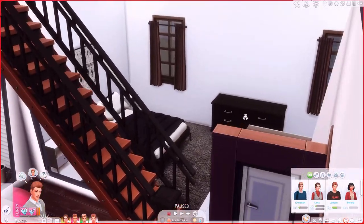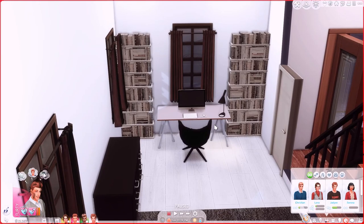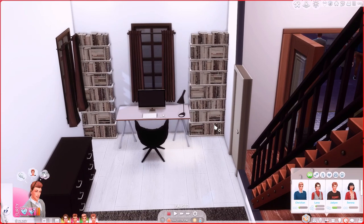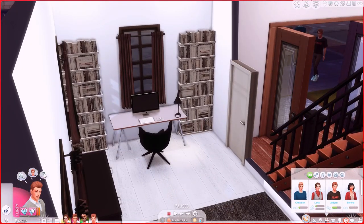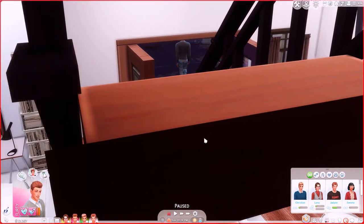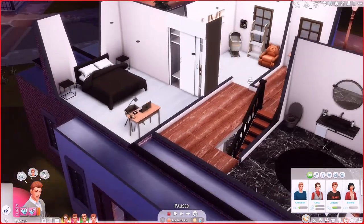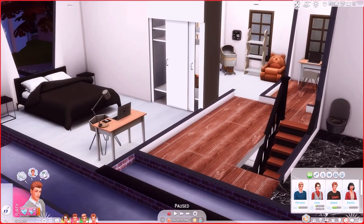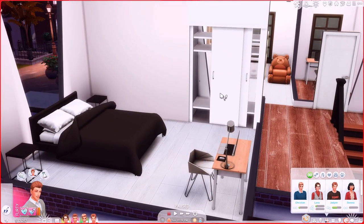This is Jackson's bedroom, and as you can see, I have some bookshelves around because I want him, if he gets into university, to be a writer, and he has to go to, I don't know, literature or whatever, something with books. I literally don't know all the kinds of subjects at this university because I never used to play. I just bought it for the pack, just for the experience, and the new world because I love this world so much.